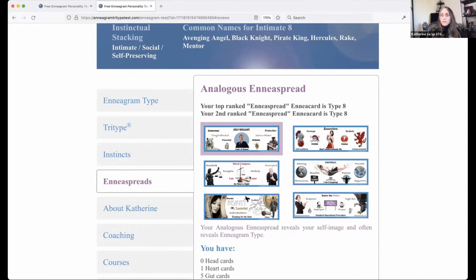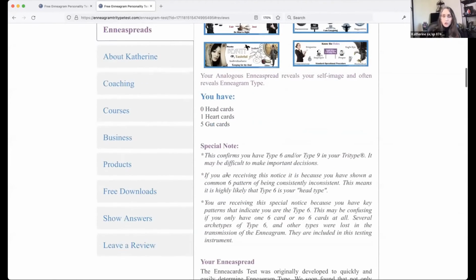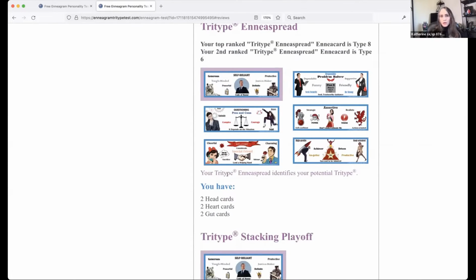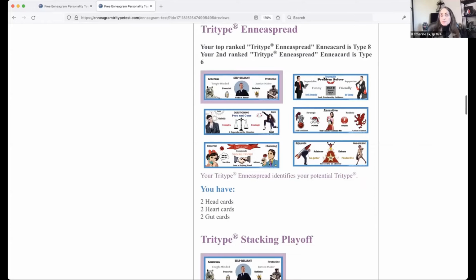Well, he chose the 1 over the 6 before, but he could, because he was given 1, 2, 6 when he chose the 1. Hornevians is what that first column are, for those of you who know. But then on the right side, he did choose 8 again, but even though he had 8 at the top of the other analogous Enneagram spread, this time, nope, he moved 6 to the top. And it's probably because of the problem solver, because he did share with me that 6 is his problem solver and figures out what can go wrong.